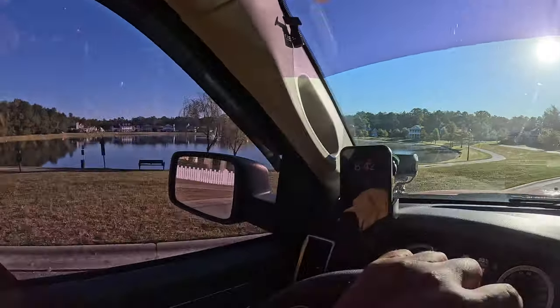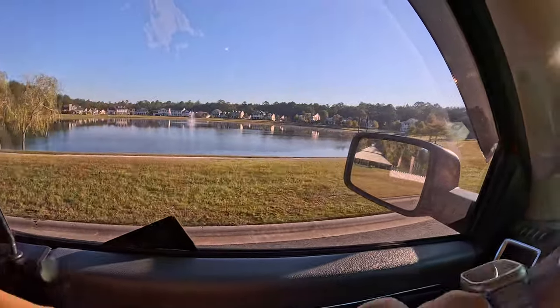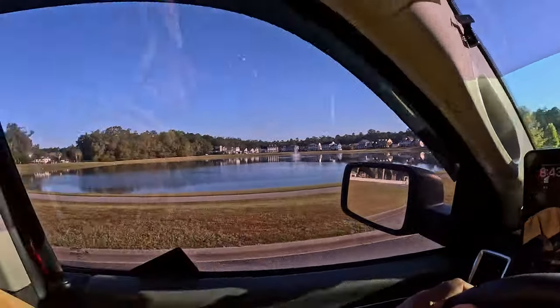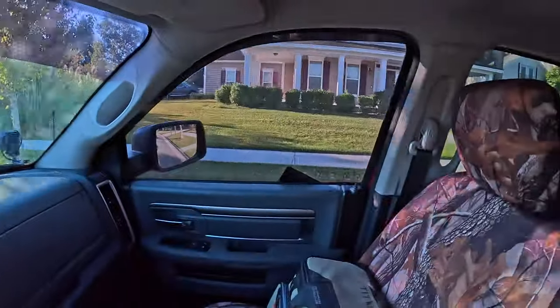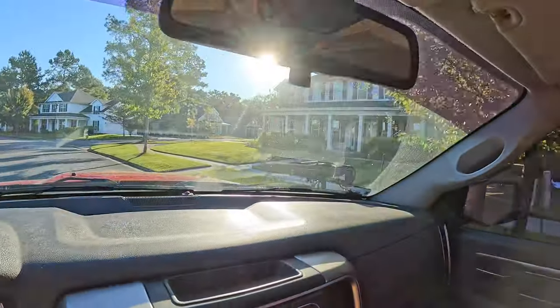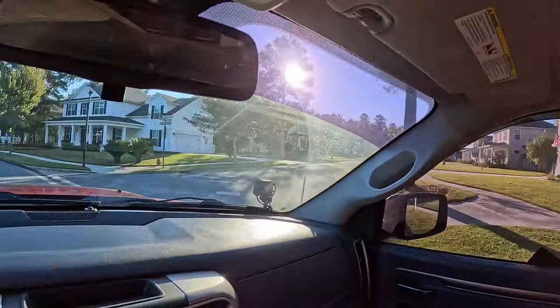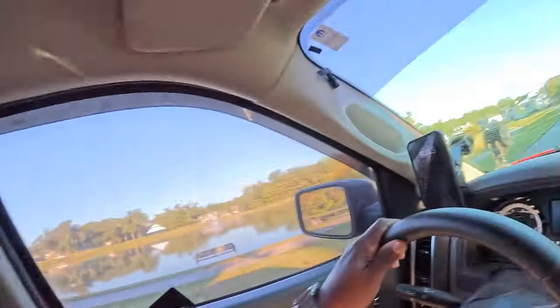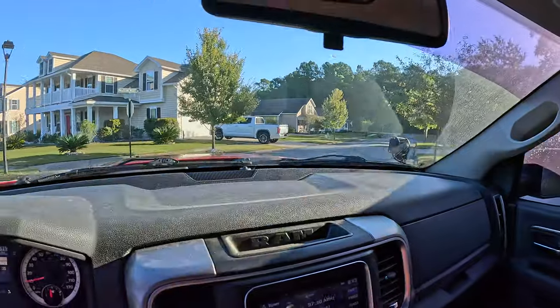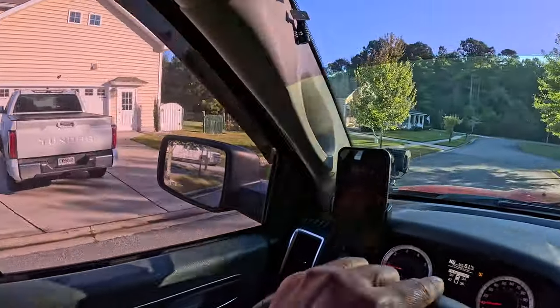All right, so I'm at my first subdivision, and right now I have four properties to do in this subdivision. I do this one right here, and I do this one right here. I do that one in the corner, and I do that one over there. Right now they are on a bi-weekly schedule, so that's every 14 days, and this is their week off. And in turn, I get to do this one right here, and I will be doing this one here in the corner.